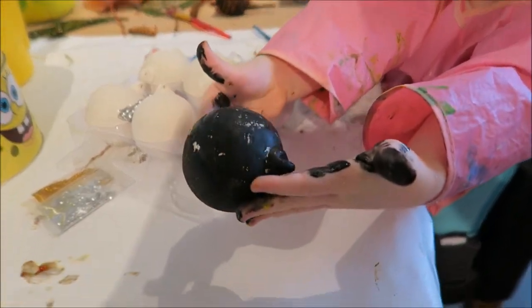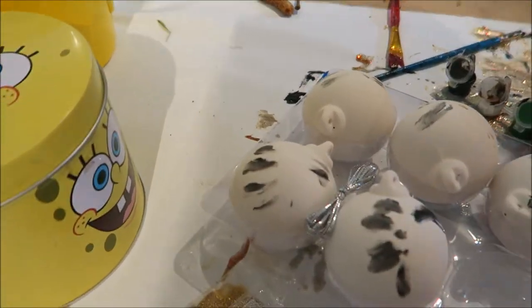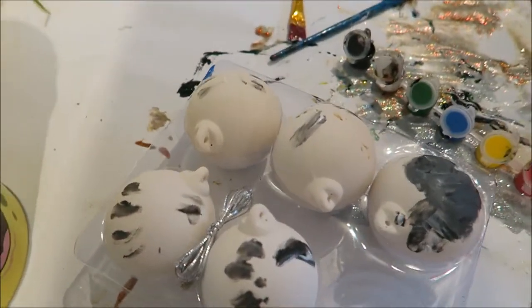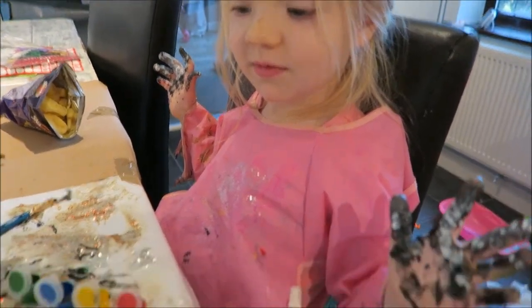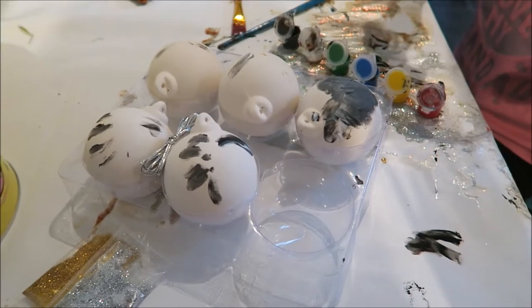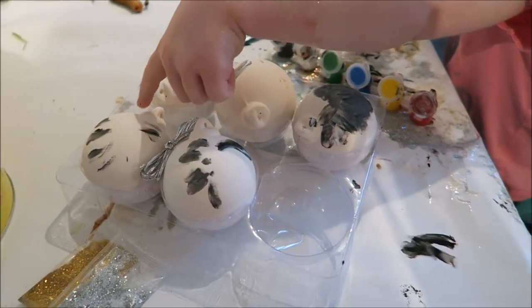It's lovely. It's very festive, isn't it? I turn my back for 1 second to have a bite of my toast, and that happens. Who did that? Me. Caught black and white handed. Okay, which one can I paint then? That one.